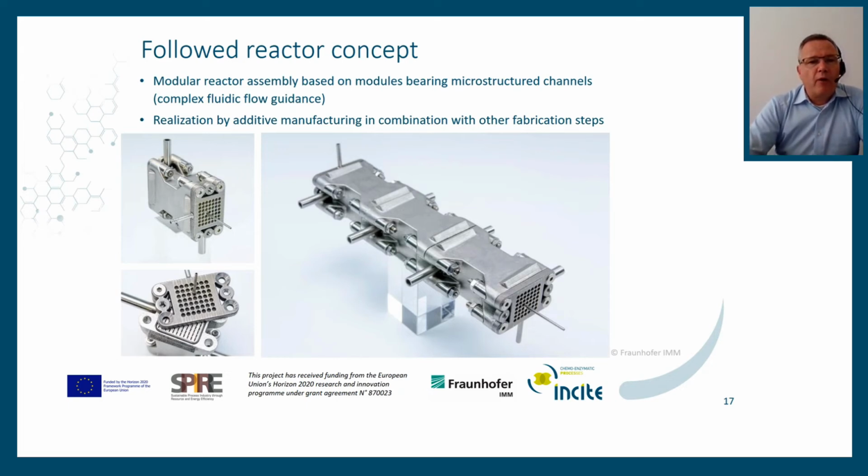Coming to the question of how to realize these reactors: in former times we worked quite a lot on this. For example, we worked with wet chemically etched microstructured plates, putting them together and laser welding them. Another fabrication procedure started from the same wet chemically etched plates and brazed them together. But nowadays, we quite often use an additive manufacturing approach by selective laser melting, so the reactor module is made in one piece and not set up from several plates. And you see here a lab scale modular reactor, which represents the reactor concept we have followed.